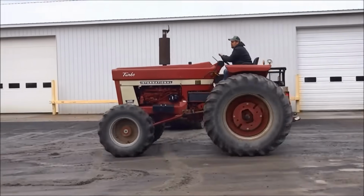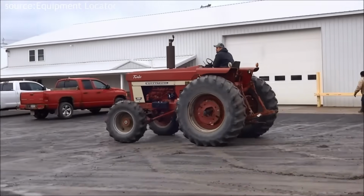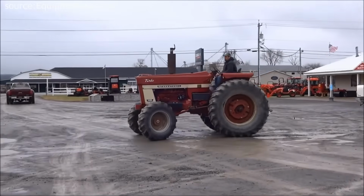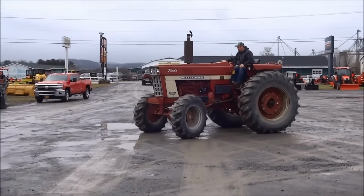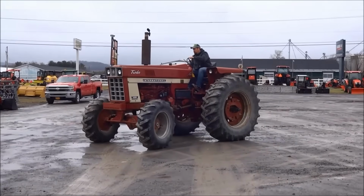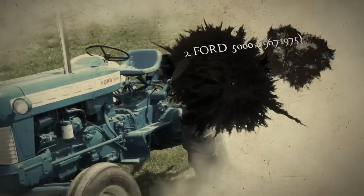Ideal for tough plowing or hauling tasks. Like the 1066, it featured wet disc brakes, hydrostatic steering, and rugged IH construction. The result was a durable heavy lifter that combined modern convenience with old-school reliability, a top pick for demanding farm work. Number 2, Ford 5000.